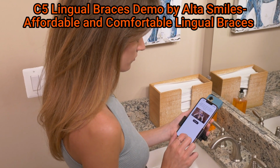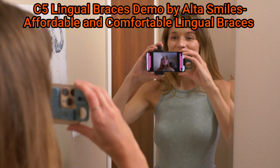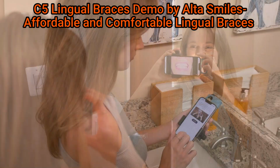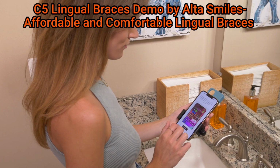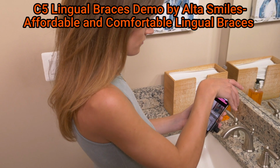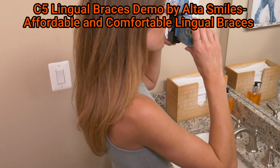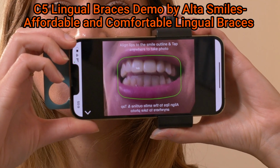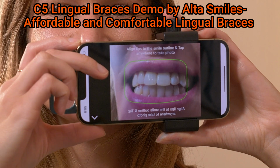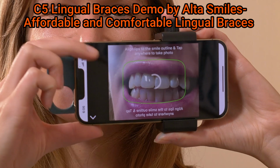Select your treatment type. Stand in front of a mirror when taking the images so you can see your smartphone screen. The center images do not use any attachments. Center closed image. Hold your phone horizontally and align your mouth so it is centered in the green frame. Bite down and smile while pulling your lips back to show as much of your teeth as possible. Tap anywhere on the screen to take the image.